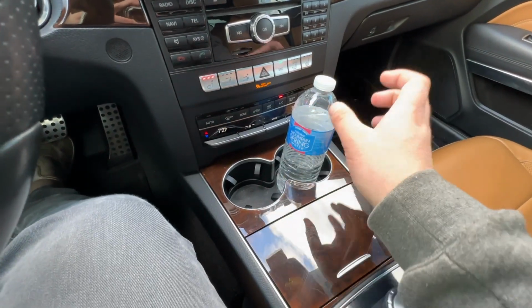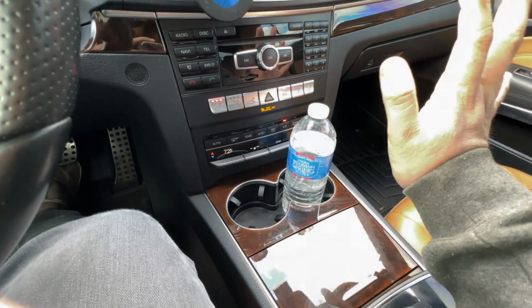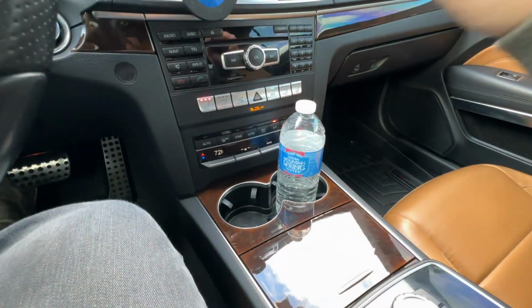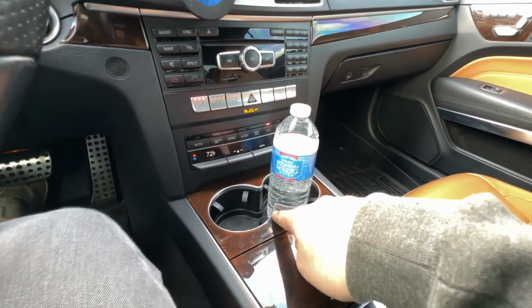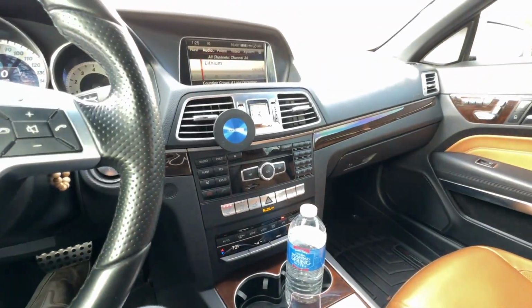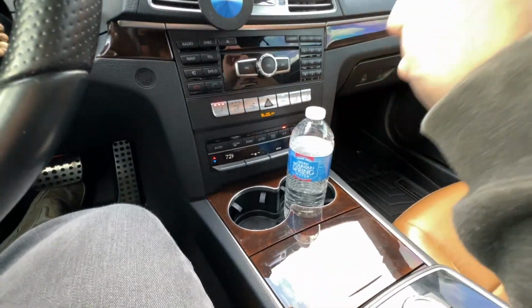Cup holders right here, which I've said before, I'll say it again, and I know this is such a first world problem, complaining about the cup holders in my Mercedes, but these are some of the worst cup holders I've ever had in a car. And this is coming from someone who has owned 90s Hondas and even a 90s Subaru that had the cup holders that pop out above the radio.